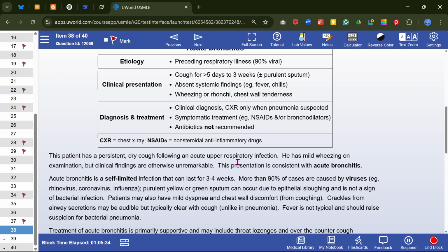Purulent yellow or green sputum can occur due to epithelial sloughing and is not a sign of bacterial infection. Patients may also have mild dyspnea and chest wall discomfort from coughing. Crackles from airway secretion may be audible but typically clear with cough. Unlike pneumonia, fever is not typical and should raise suspicion for bacterial pneumonia.